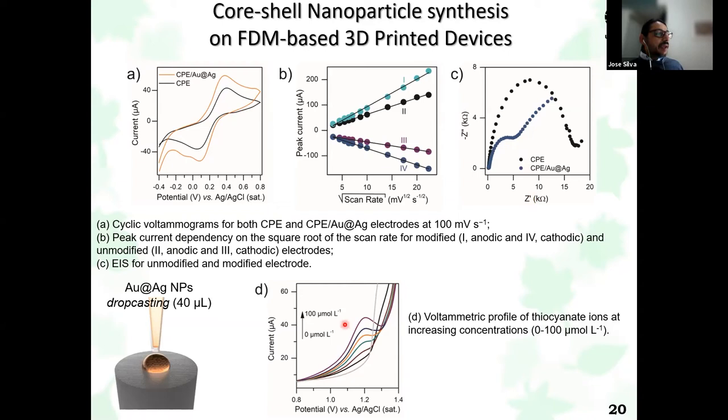Here's an application for detection of thiocyanate. This is square wave voltammetry. So increasing the concentration of thiocyanate, you have this increased peak. So you can quantify these thiocyanate ions.